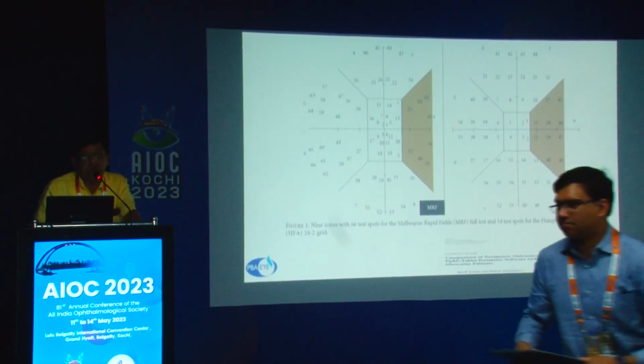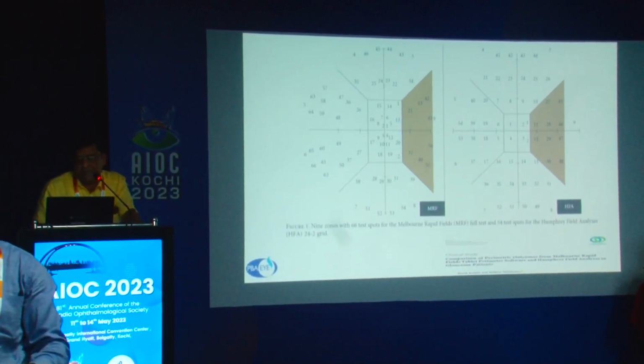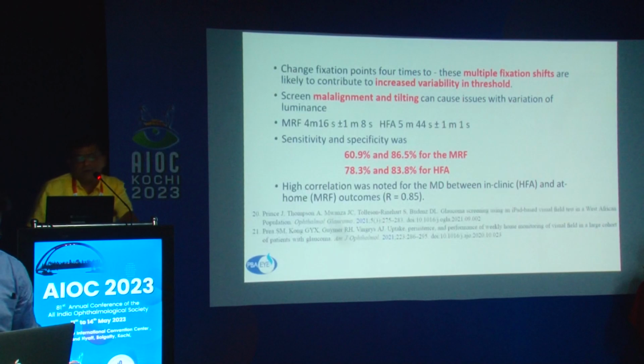So there are 9 zones with 32 test spots for the Melbourne Rapid Fields test and 54 test spots for the Humphrey Field Analyzer, as you can see here. And this is the printout of the MRF. The fixation point changes 4 times, and these multiple fixation shifts contribute to the increased variability in the threshold. Malalignment and tilting are a problem with this screen.